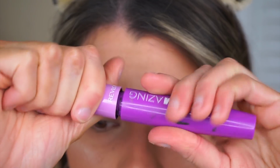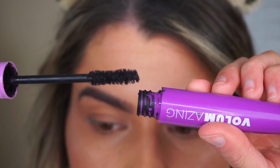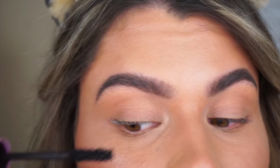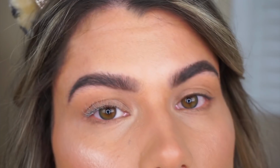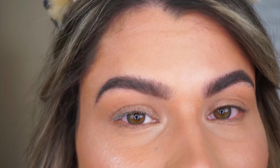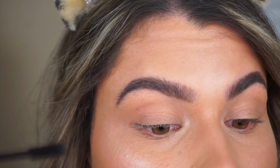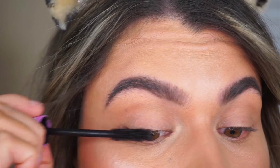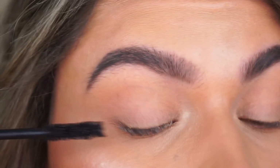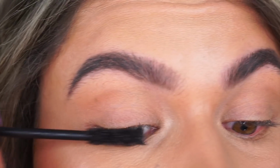Then we're gonna go ahead and use this Revlon Volumizing. When I just go in and coat my lashes like this, I feel like not the entirety of the lash is being coated, only the front is, and I want the whole thing to be coated. So this is what I do. This is my technique, and it looks really crazy at first, but then by the end it looks really cool. So I'll just take my wand and I'll go back and forth like this, but you have to be careful not to get it on your eyelid.